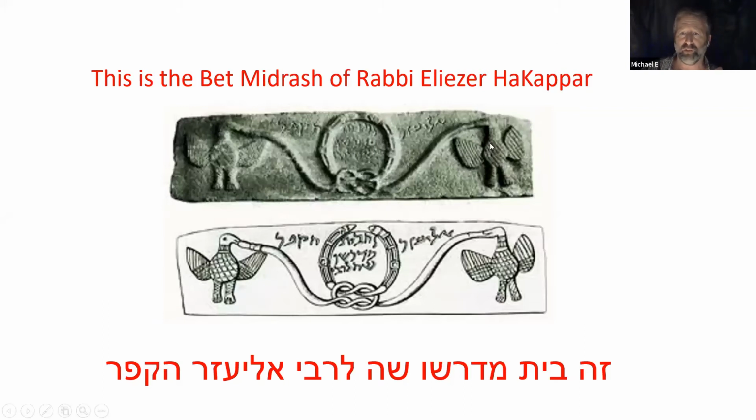Stopping now to look at the chat. Yes, okay, so it's a very good question. Ruchama, thank you. How do they know the stone is 4th century? It's a guess, because it turns out that there are many other stones with a similar motif nearby, and those could be more or less dated.